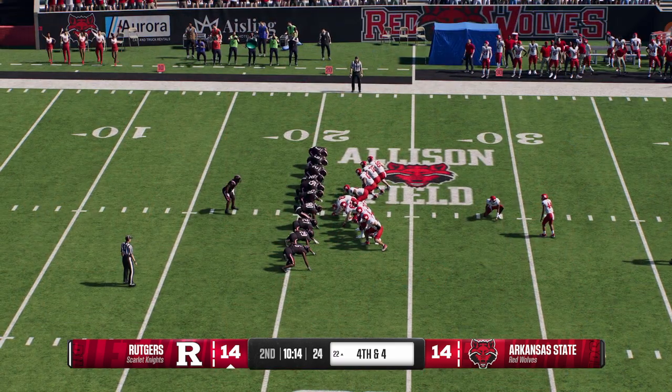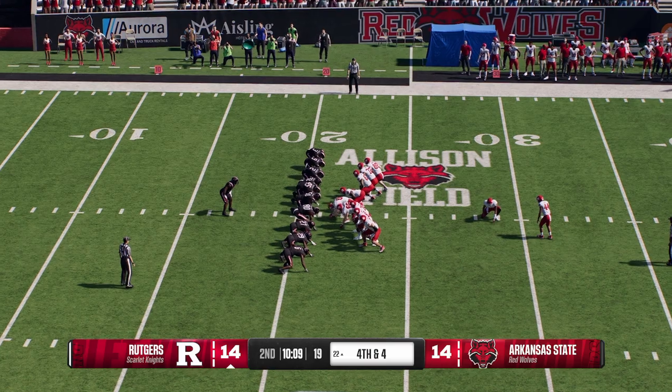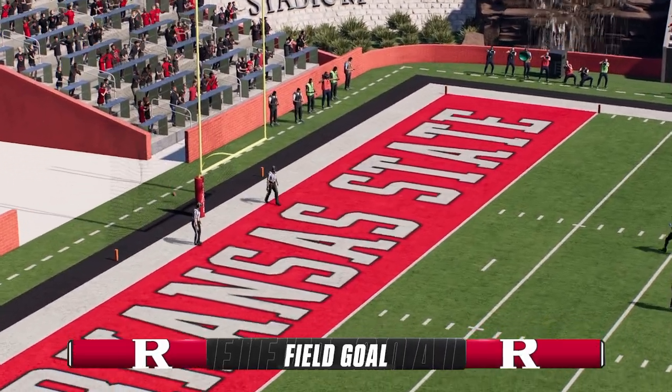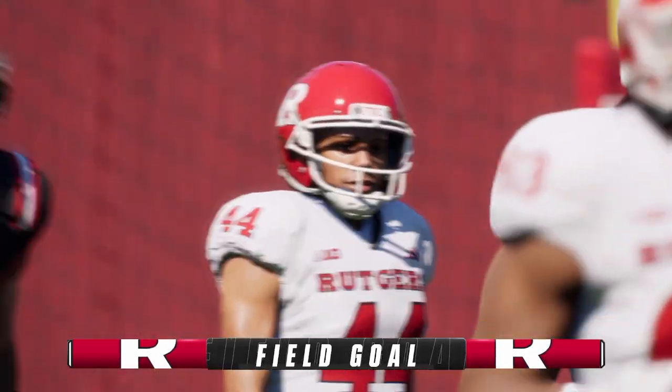The officials offer the deal, and the coach accepts it. They will take the penalty. Here comes the field goal unit as they'll try to take the 3. Absolutely perfect. And after the field goal, guys, they are back on top.